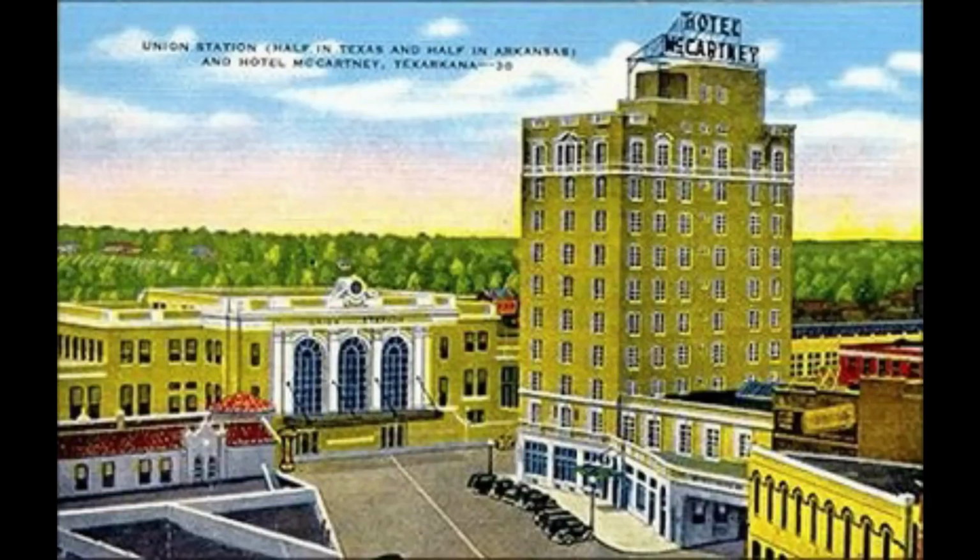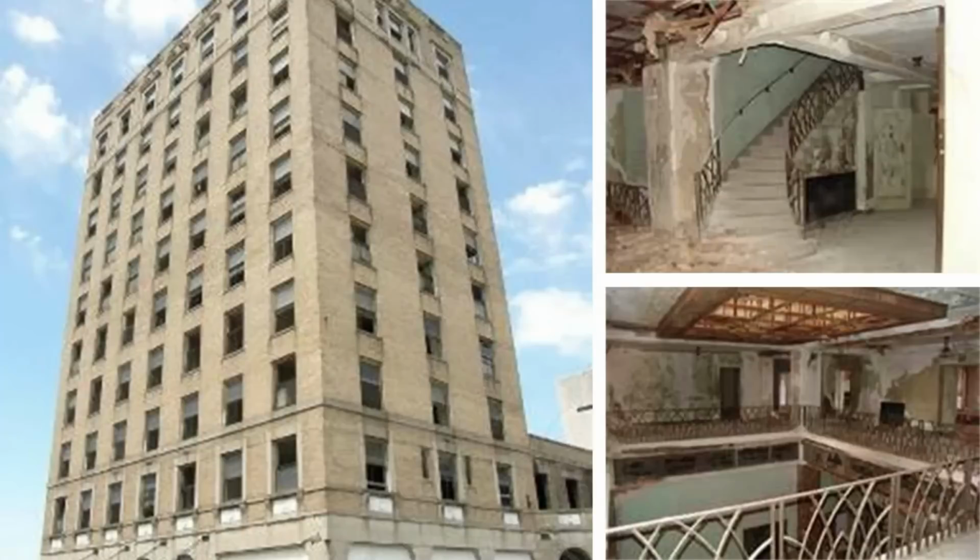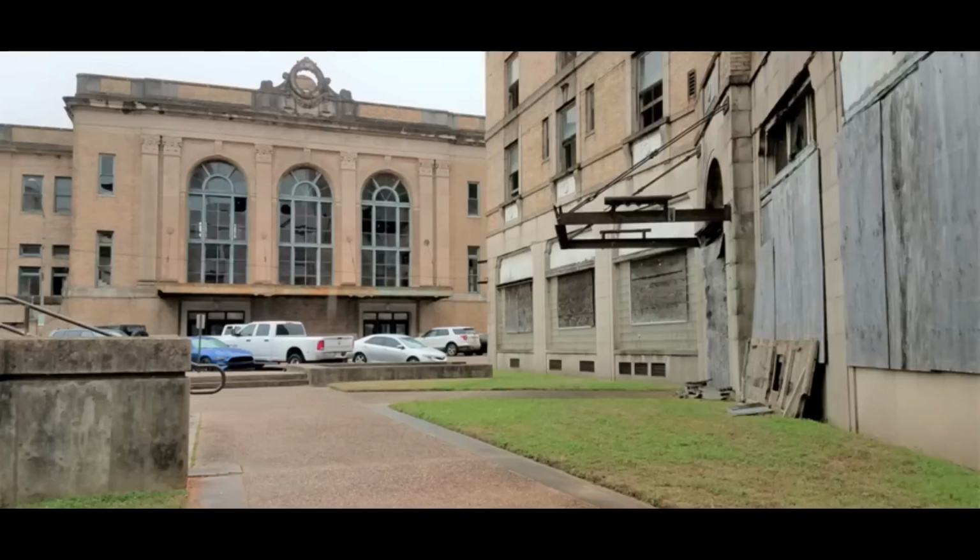On December 8th of 1873, the Texas and Pacific sold the first town lots for the future city. The first to buy was J.W. Davis, who purchased the land where the Hotel McCartney, said to have been built in 1929, still stands opposite Union Station. But the Hotel McCartney has been abandoned since the mid-1970s. Why build a massive building like this to only use it for 50 years? Similar idea with the Union Station across the street from it.